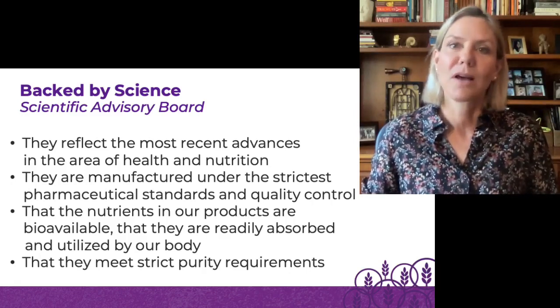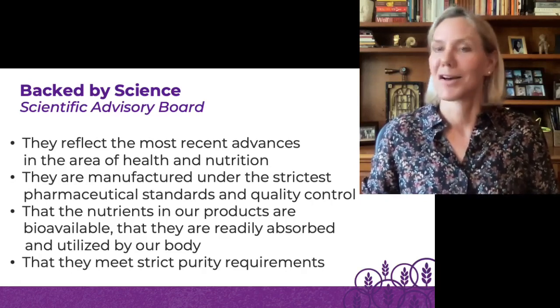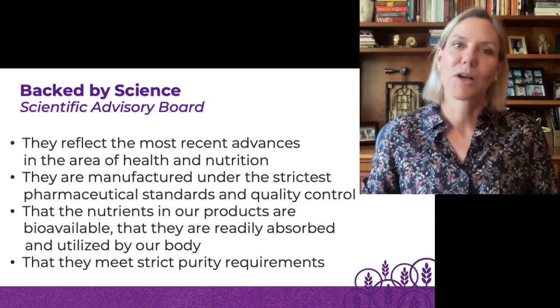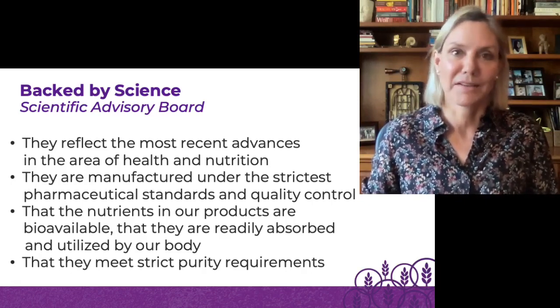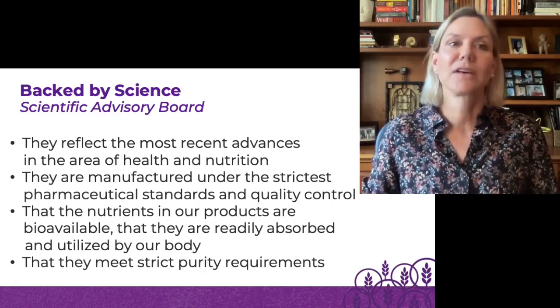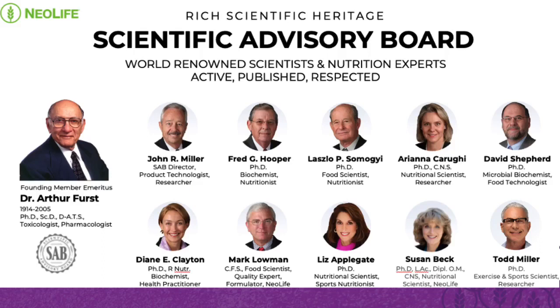Most of you know that the SAB historically included two toxicologists, Dr. First and Dr. Newell, so you can imagine that the requirements are very, very high. Backed by science also means that there is a solid scientific advisory board that looks over every aspect of product development, from its conception to the time that it is delivered to the consumer.